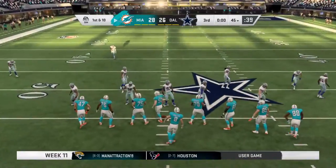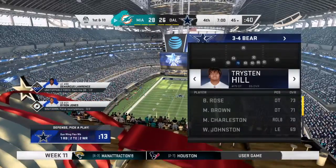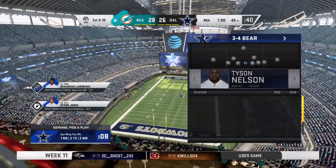So after 2 first downs, they get another here. 1st and 10 at the 45. Back now in Arlington. It's been a good one so far. Just a 2-point game here as we get set for quarter number 4.